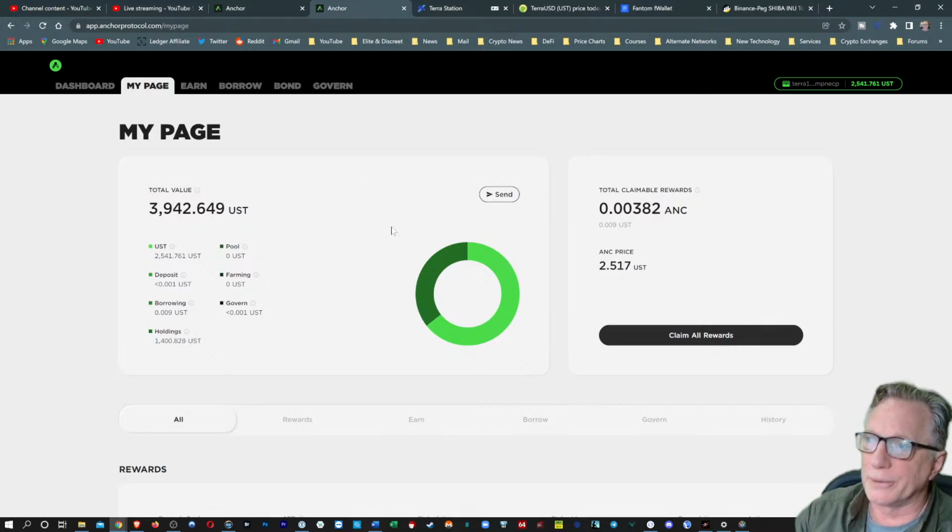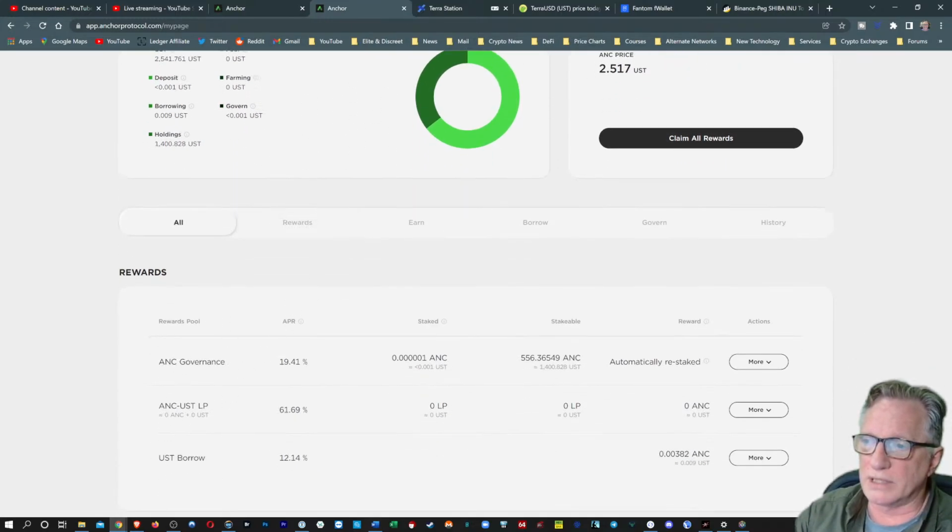Let's go over to Anchor. And so the first thing we want to do is we look down. There's all these ways we can earn. The first thing we'll do is just stake some ANC in their platform to provide some liquidity. And I'll get 19.41 annual percentage return on that. As you can see, I have none staked, but I do have 556 available, right?